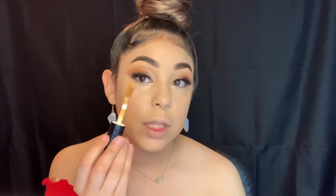contouring today, and I'm going to be using the e.l.f.'s 16-hour camo concealer. It looks like this. I'm using the shade Deep Olive. I wanted a darker shade, but they were completely out at my Ulta that I went to. So I just picked up the darkest shade they have, which I think it'll work. As you can tell, it is a lot darker than me.